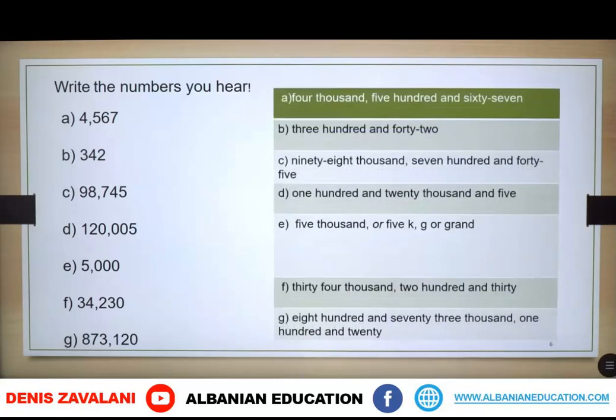Okay, here we have them. Let's see, the first one is A, 4,567, B is 342, C is 98,745, D is 120,005, E is 5,000 or 5K or grands, so you can also find 1,000 like 5K or grands. F is 34,230, and the last one is 873,120. Okay, I hope you figured out how to read big numbers.